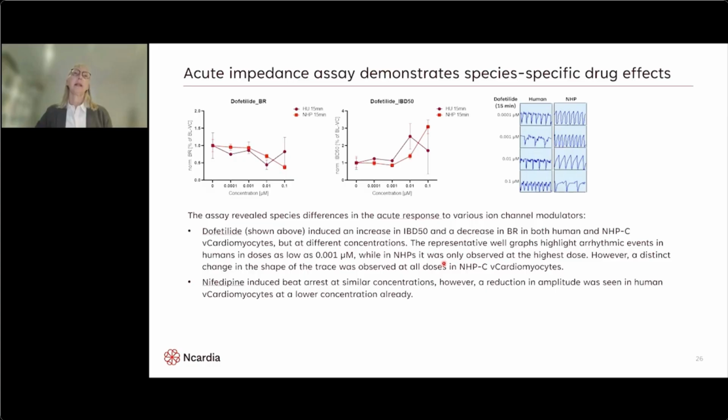Nifedipine in the impedance assay induced beat arrest at similar concentration. However, a reduction in amplitude was seen in the human cardiomyocyte at a lower concentration than in the NHP cardiomyocytes. We also tested two other compounds, which is moxifloxacin, which is also a hERG channel blocker. And with the moxifloxacin, the NHP cardiomyocytes were more sensitive than their human counterparts.